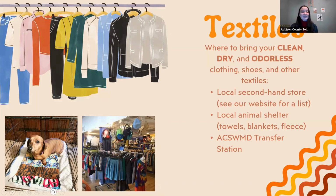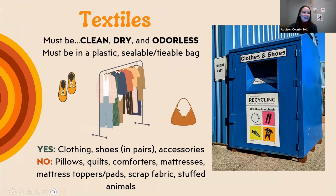If those places are not accepting donation items, or if your item is stained or ripped, or maybe is missing a button, that can come to us as long as it is clean, dry, and odorless. So getting into that a little bit more, everything has to be clean, dry, and odorless. And it also has to be in a plastic bag that can seal or tie shut.